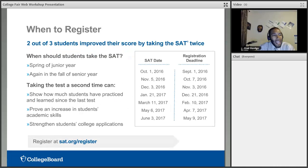Next, we'll look at when to register. So when you get the slides from Mr. Andre, you'll really want to lock in these dates here. 2 out of 3 students improved their score when taking the SAT twice. Now, notice I said that earlier because it's really about learning how to sit for that test and what it's going to feel like for those 3 hours and jumping from those subjects.